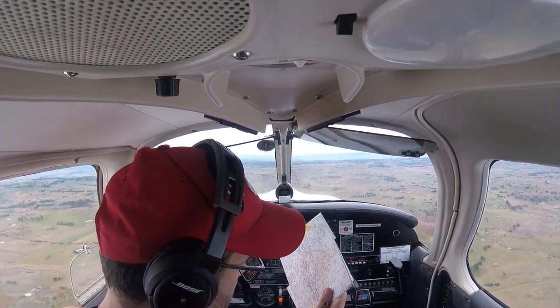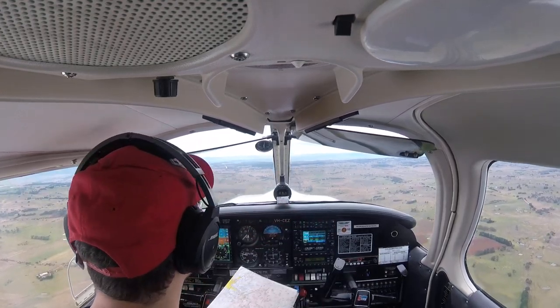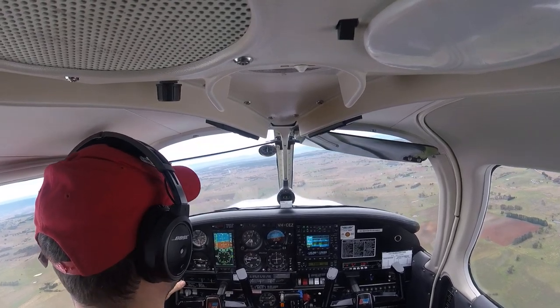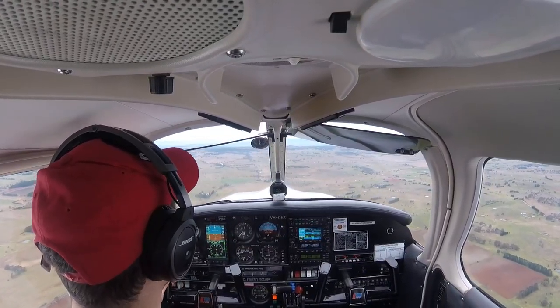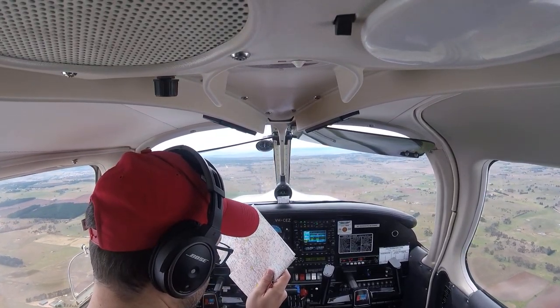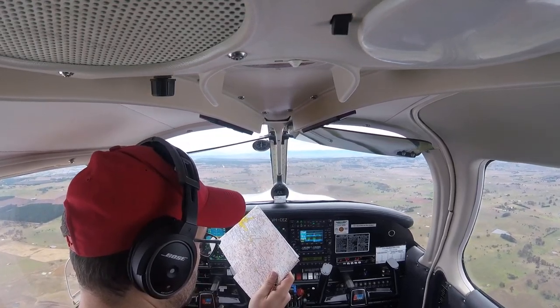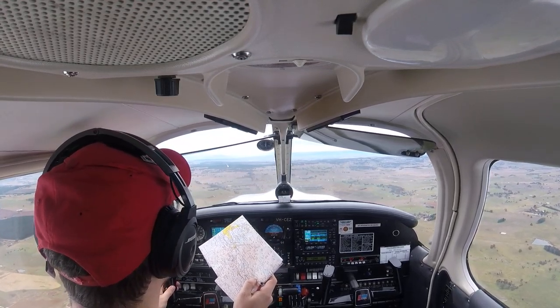God damn it. Maybe that's Blaney. Supposed to be there at 2-6. That's probably Blaney then. Go up over this ridge. There are hills. Keep your heading. Don't climb. Parallel to Blaney. Crossing a road. Now I don't have any visual there.